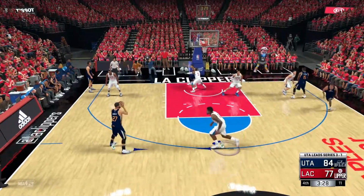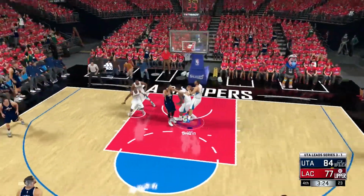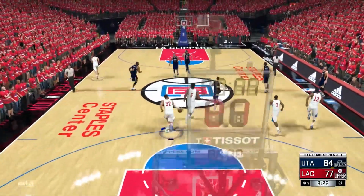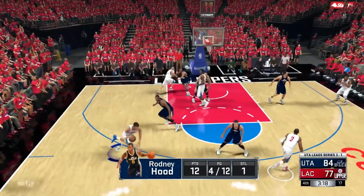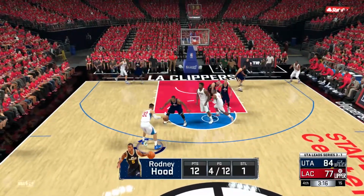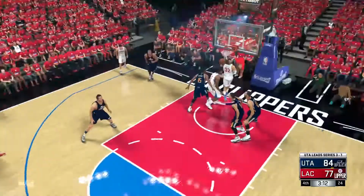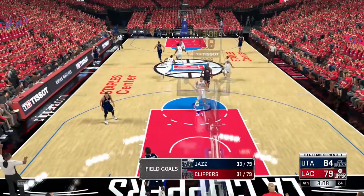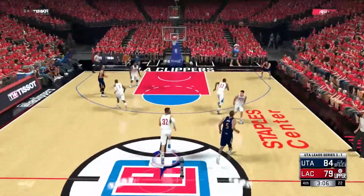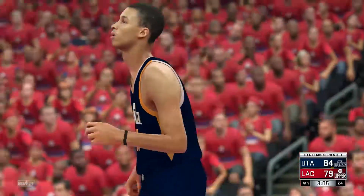And here's Gobert. Favors with the screen. Hood for three, and it's Hood again missing. It has not been an easy quarter for him offensively, but I like that he's staying aggressive. Jordan the screen, and Griffin, here we go, and he banks in the layup. And now it's only a 5-point Utah lead. He has flat out dominated this quarter, hitting shots at will, yet they still find themselves behind.